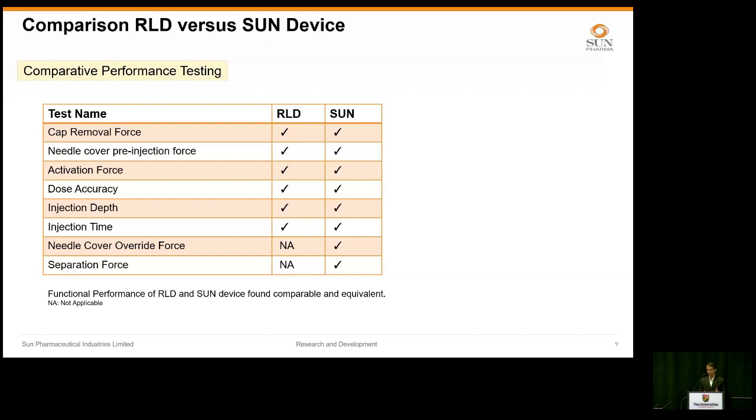And as most of the presenters told, there will be several performance tests for auto-injector like cap removal force, needle cover pre-injection force, activation force, dose accuracy, injection depth, and injection time. These tests are common between reference and Sun device, but there are certain additional tests in case of Sun device, which is needle cover override force and separation force.